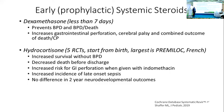What about hydrocortisone? In hydrocortisone, there is one large trial, though I've stated 5 RCTs. One of them is the largest, known as the Premiloc, which was done in France. What did it show? They also started day 1. So it's systemic, day 1 hydrocortisone. It works, it reduces BPD and death. That's what it means, increased survival without BPD. And overall, it seems to be effective, and it has increased risk for GI only when you give it along with indomethacin. And there's a slight increase in late onset sepsis, but overall it works.